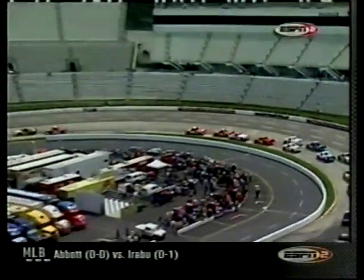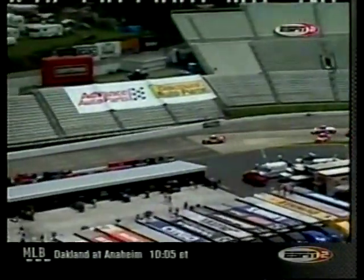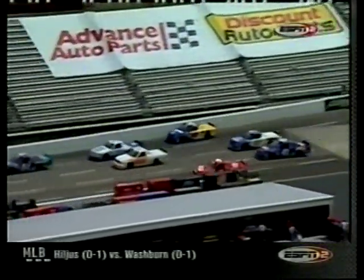See what happened a moment ago to Brian Rose in turns 1 and 2. See him right there. That's going to be a little contact there between Lance Norick and Brian Rose. That's what sent Brian Rose around. But he may have overheated his rear tires. That's why his truck has looked so loose for the last couple laps.